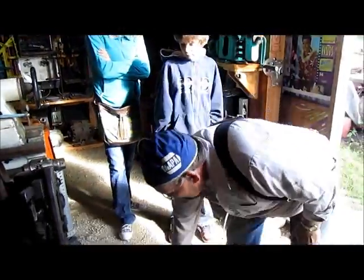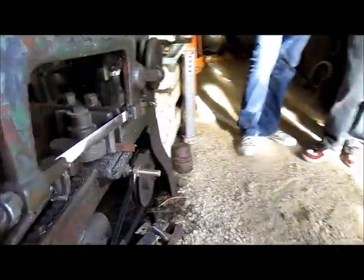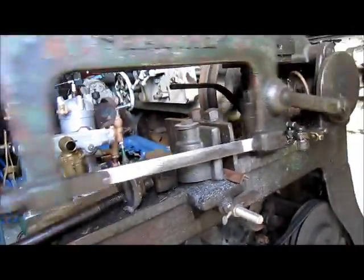It works. This is a power hacksaw from the 30s. One little sucker. Cut, cut, cut, cut.